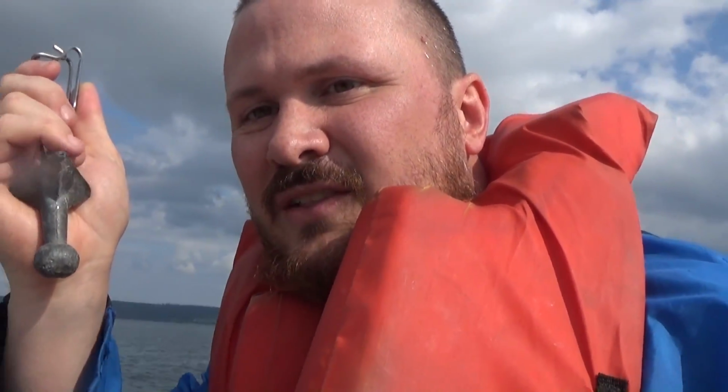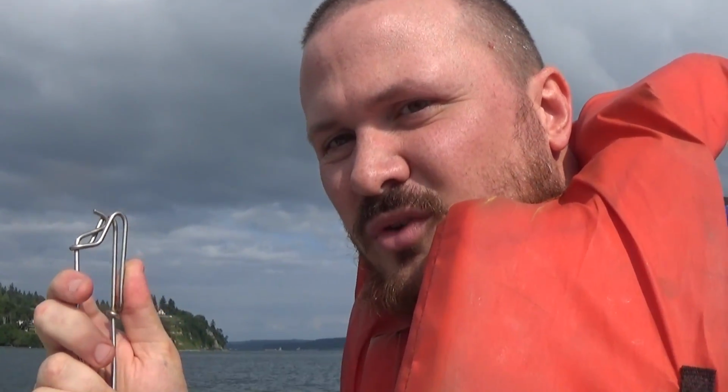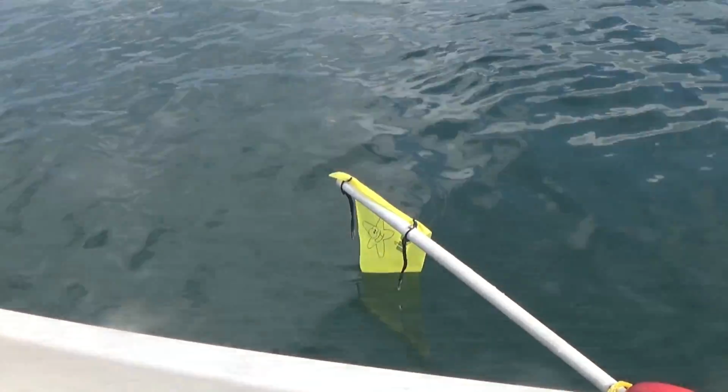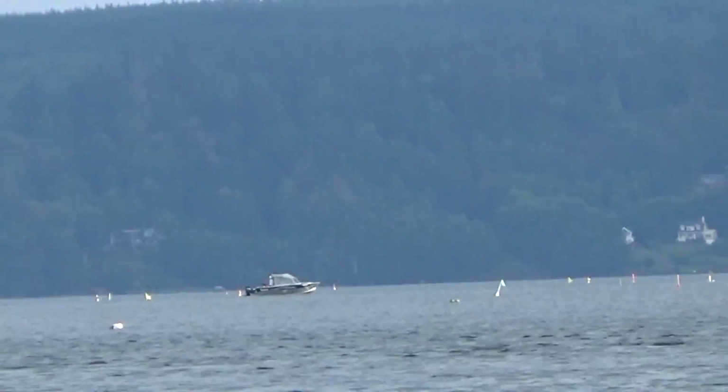Because I'm not using leaded line, I'm using a floating line. You have to clip a weight on there just to make sure that no boats run over it. And probably can't tell, but I draw a starfish on my flag there, just a way for me to distinguish it from other crabbers. Well, I don't know if you can see from my camera, but it's really getting hammered right out in the middle of Hood Canal.